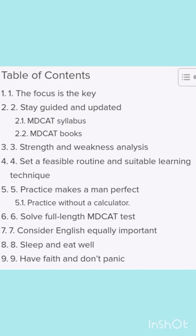Sixth is solve the full length MDCAT test. Seventh is consider English equally important. Eighth is sleep and eat well. Ninth is have faith and don't panic. Apply all these steps to get high marks in the MDCAT test.